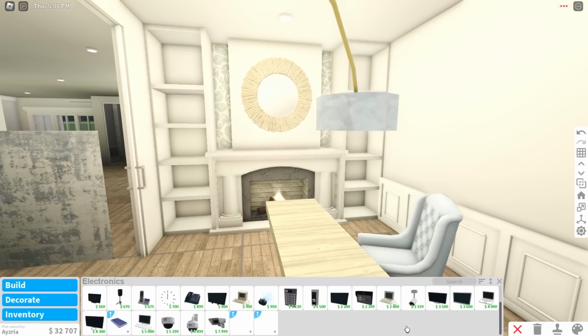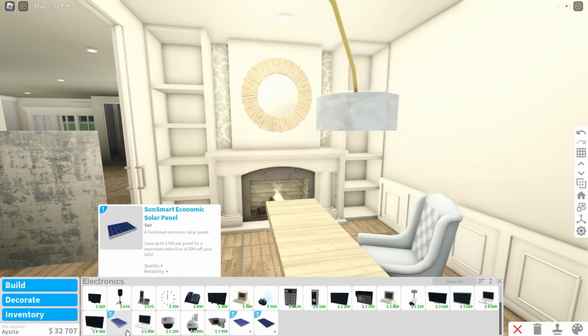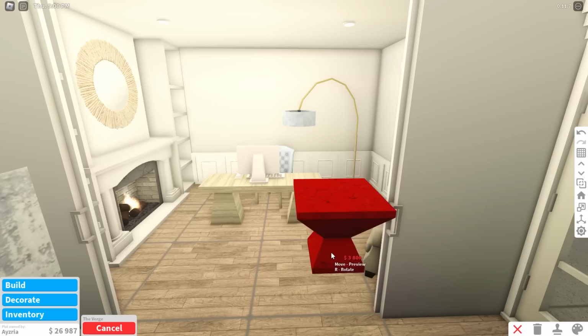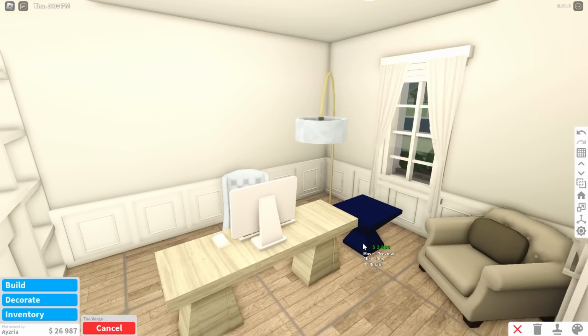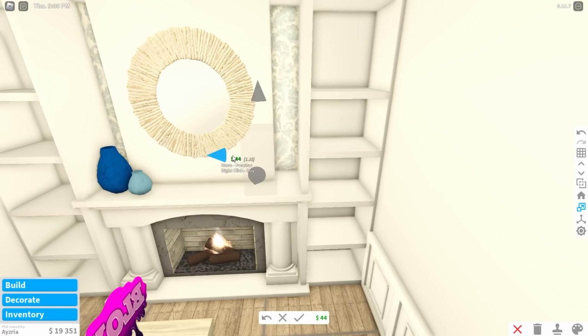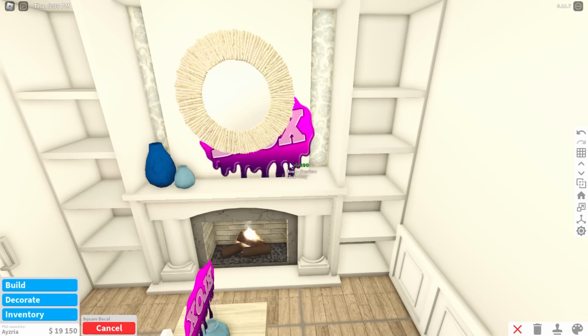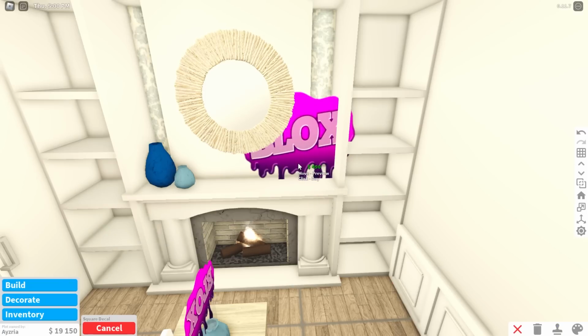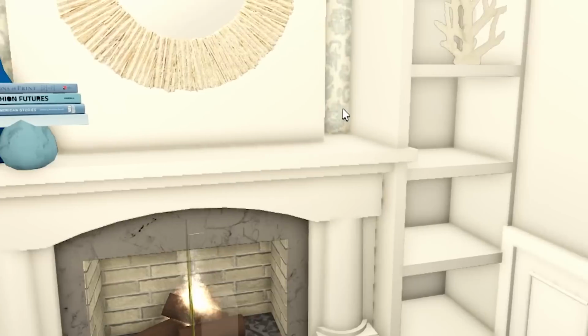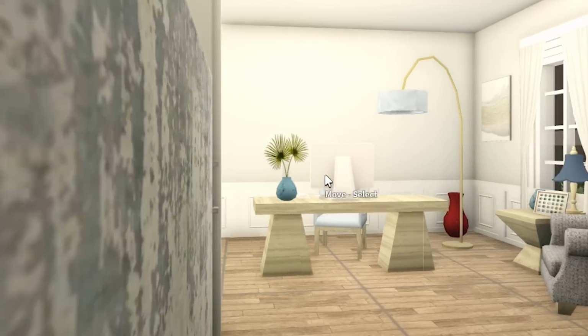Let's add a real computer, which I don't do very often. Since we have $26,000, I'm gonna go ahead and use this because it's really similar to the style of desk that we went with. And then we definitely need some decor pieces all over the place. So I'm gonna need a bunch of transparent decals, which everyone knows are so expensive. Okay, I know those have books in it, but please ignore it. I really love that plant.